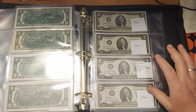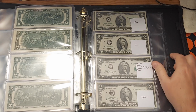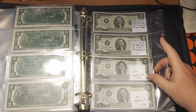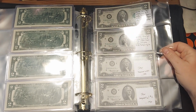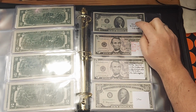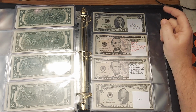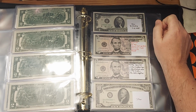Going on, you have 3 star notes and a fancy star note, a triple and a pair together. Going on next to a couple more star notes that are sequential, and then a couple of special serial or fancy serial numbers. A birthday for May 8th, 1988, or if you're in Europe, the 5th of August, 1988.